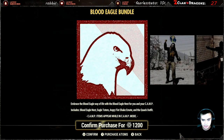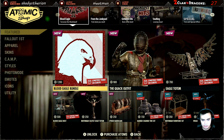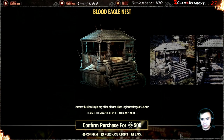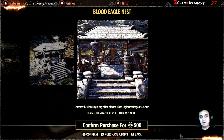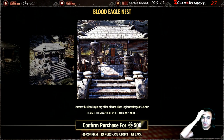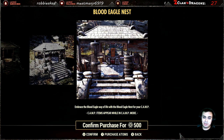The bundle includes Eagle Nest. I believe this is the thing, right? And that's Eagle Totem. Eagle, like, that's the nest. Eagle Nest. Wow, that's cool. Oh, look. That bundle that had that chair, the barbaric chair over there, as you can see, is from another bundle. Slipped out of my head what it's called. It was available not long ago, I think last week or the week before that one. Gregnok bundle. And it has that exclusive chair with the outfit. I didn't have Atoms at that time to get it.